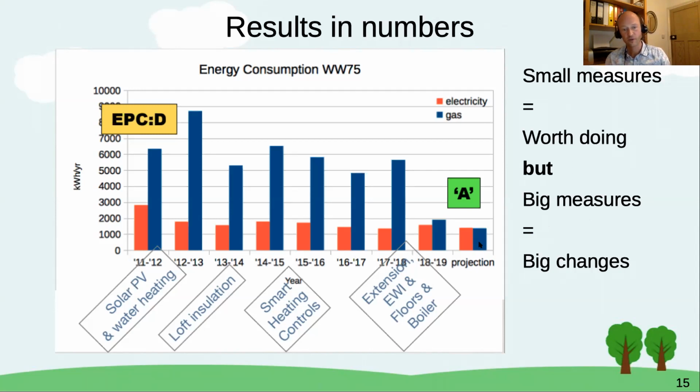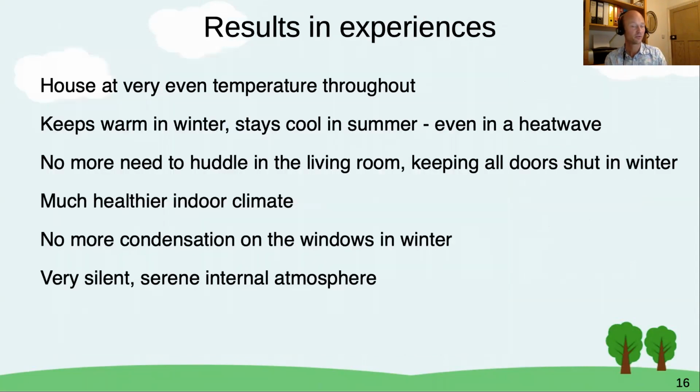And when talking about eco measures, people always ask you, yes, but does it pay for itself? Well, purely out of the gas and electricity bills, I would say hardly. But if you're looking at the results in experiences, that is quite different. Our house is now at a very even temperature throughout. In the summer heat wave, the insulation works the other way, something I had not really anticipated.